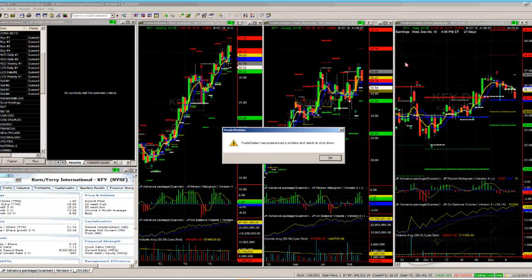So the first thing is it only counts if the stock is in the radar screen that has the earnings indicator. But if that's the case, it puts on the chart the date of earnings, the time earnings are supposed to come out, and how many days are out.